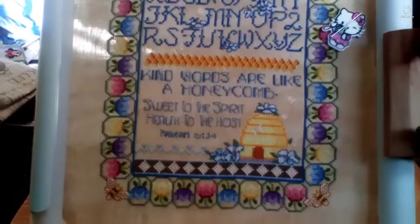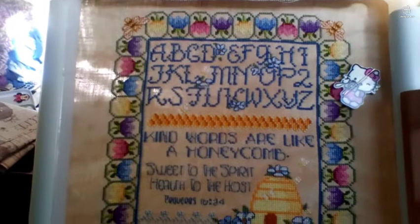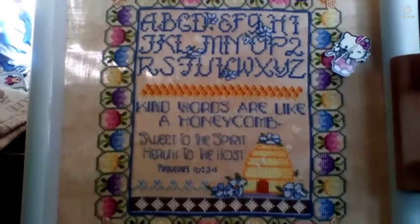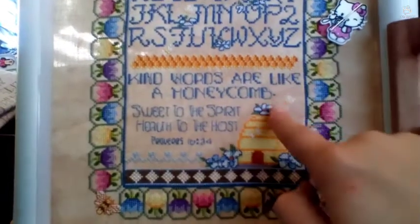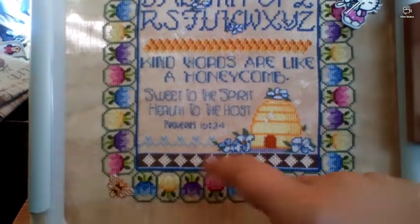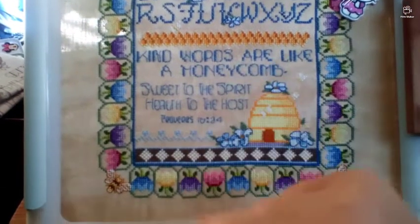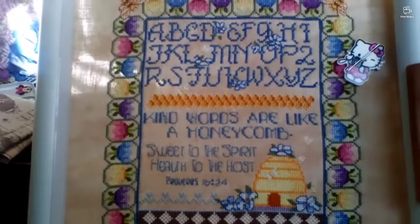Bye. There we go. If you're wondering if I realized I was missing a word, yes, I saw the blank space. I figured it out. And now we have kind words are like a honeycomb. So all the flowers are now backstitched, and the verse is complete. Almost done.